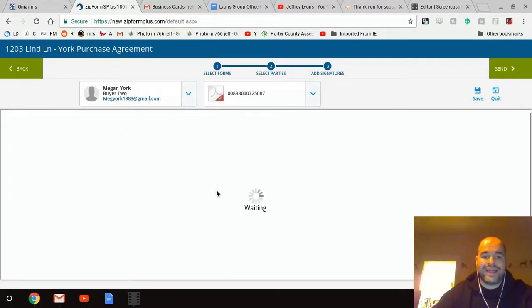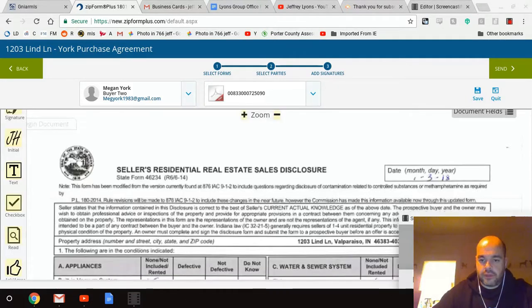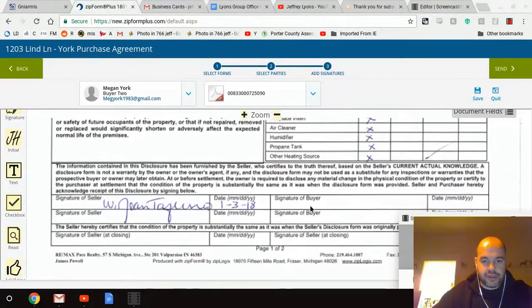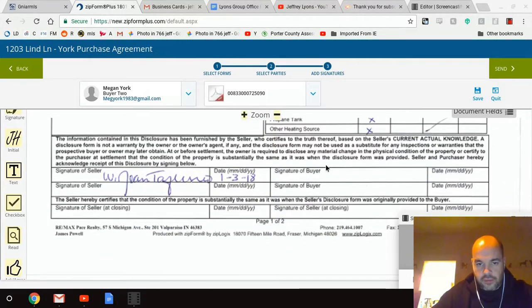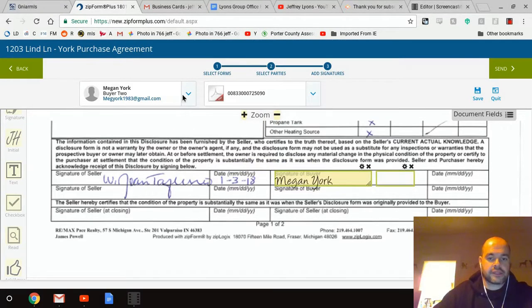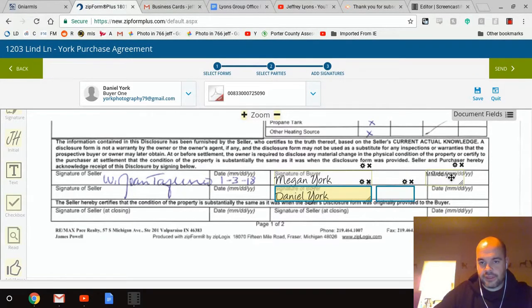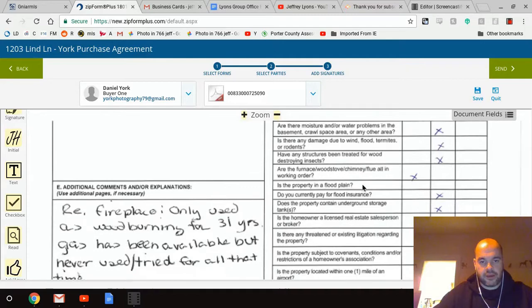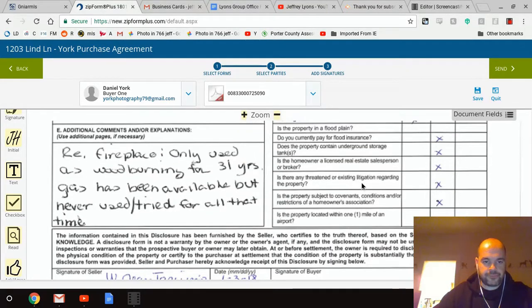And now we're moving on to the seller's disclosure. Okay, so we're in the seller's disclosure, and then we're just going to have the buyers sign right here where it says buyers. So pull the little signature over. I cannot express to you how much better this is. This is so much better. It's like they actually took an agent that did deals and had them design it. Because it used to come up really big and then just be in the way.